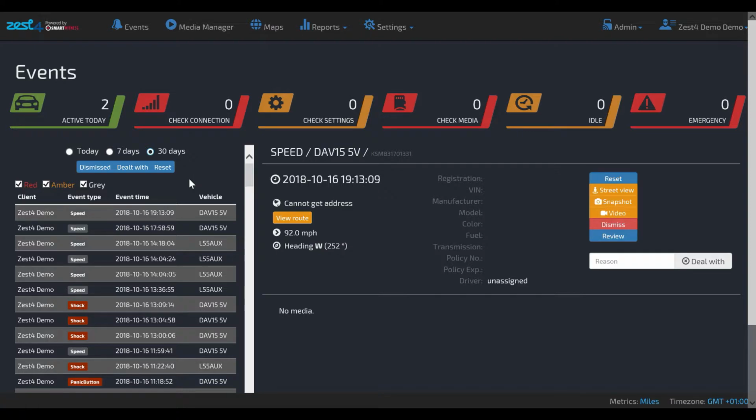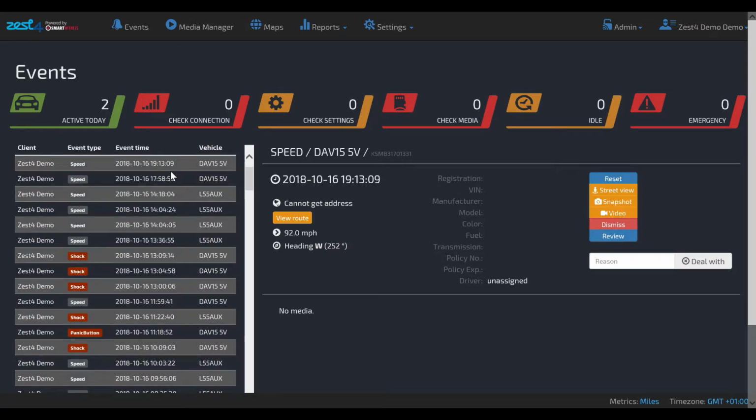This tool allows you to take a quick look at each event and decide what action you need to take. So you can dismiss the event if it's something or nothing, you can mark an event as dealt with, or you can reset the events. So let's take a look at a few.